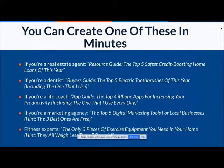So how do you create something specific like this for your business? Well, here are a couple of different ideas. If you're a real estate agent, you could do Resource Guide, the top 5 safest credit-boosting home loans of this year. If you're a dentist, Buyer's Guide, the top 5 electric toothbrushes of this year, including the one that I use. If you're a life coach, App Guide, the top 4 iPhone apps for increasing your productivity, including the one that I use every day. If you're a marketing agency, top 5 digital marketing tools for local businesses, hint, the 3 best ones are free.